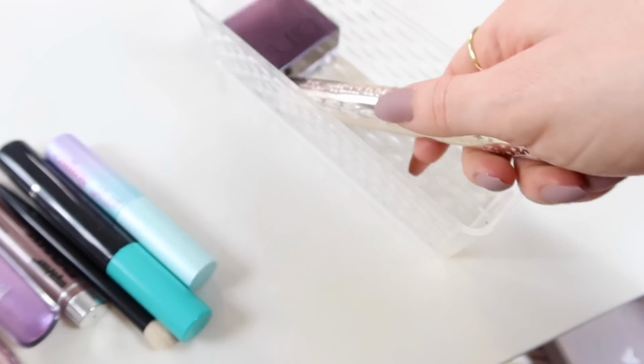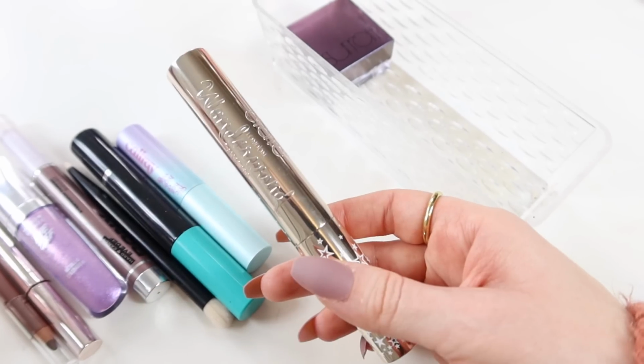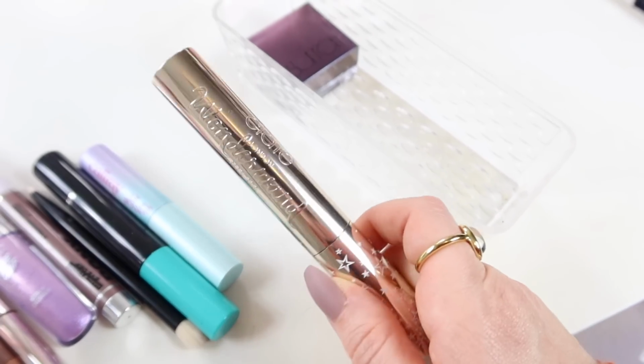And then I also am not loving this one. This is the Ciate Wonder Wand mascara. It's in the shade Black Magic. It looks nice on the lashes, but it's so crumbly and flaky.